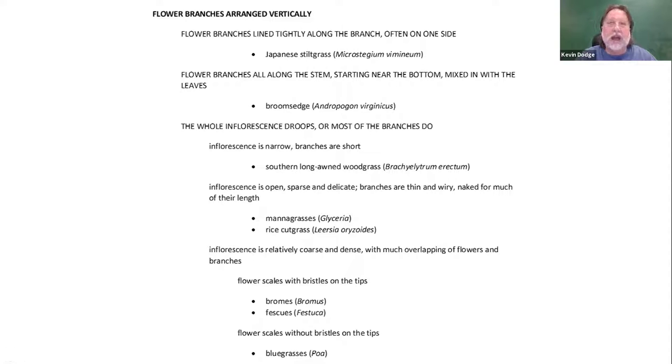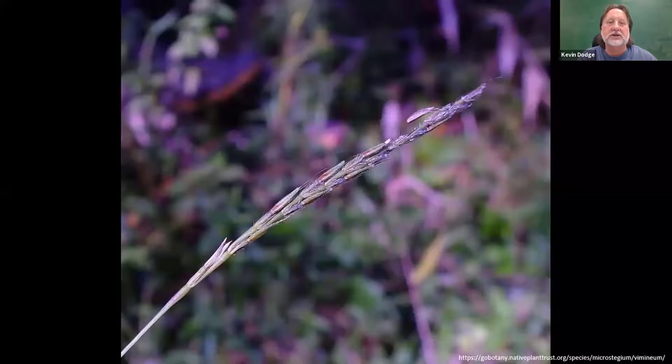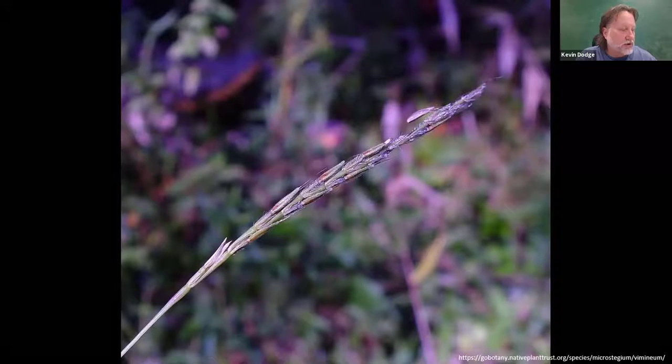Now the next crowd, and all the rest of them, are those whose flower branches are arranged vertically up and down the stem. And now we don't have the flowers attached directly. You've got branches, okay? You have a panicle. One category are those whose flower branches are lined tightly along the branch, often on one side of the stem. And this grass that you all know, so that you can get an idea of what this term means, is our delightful friend, Japanese stiltgrass. And when you look at it carefully, all those flower branches are crowded, lined up flat against the stem.